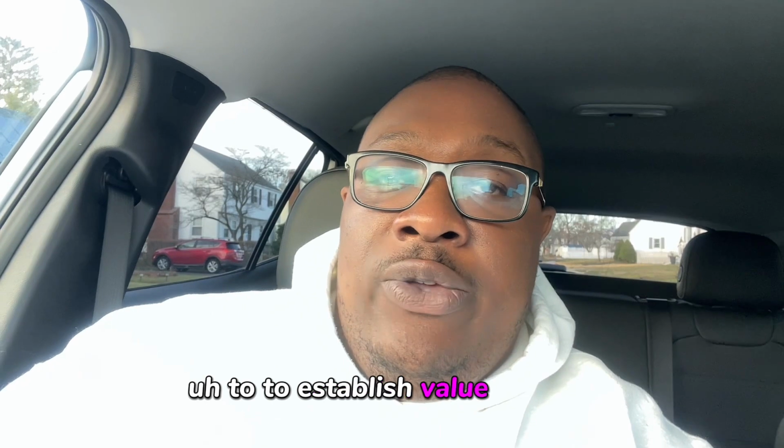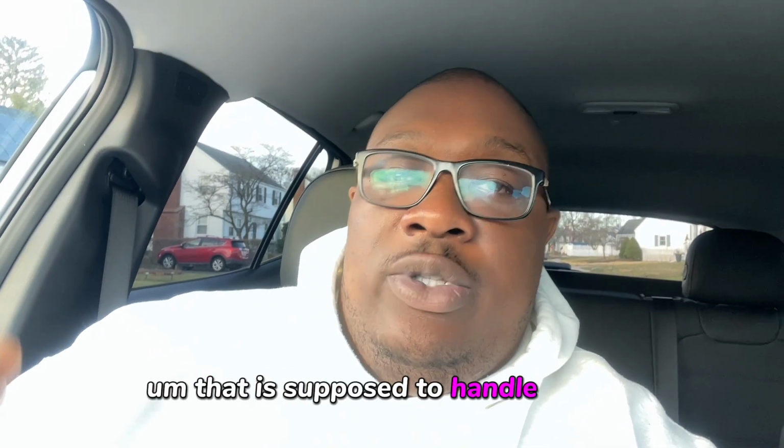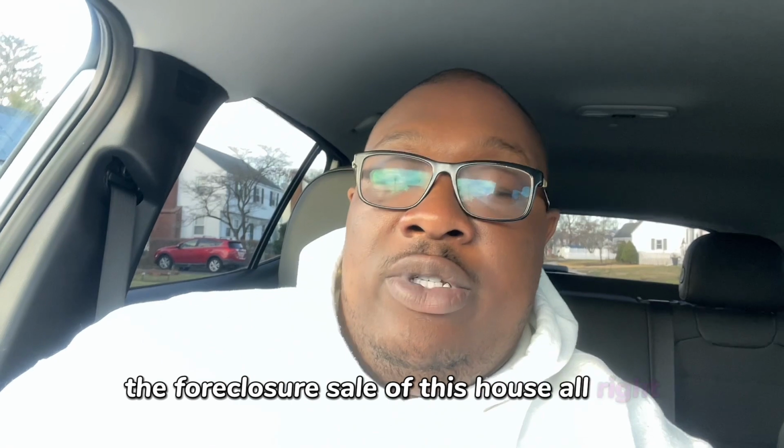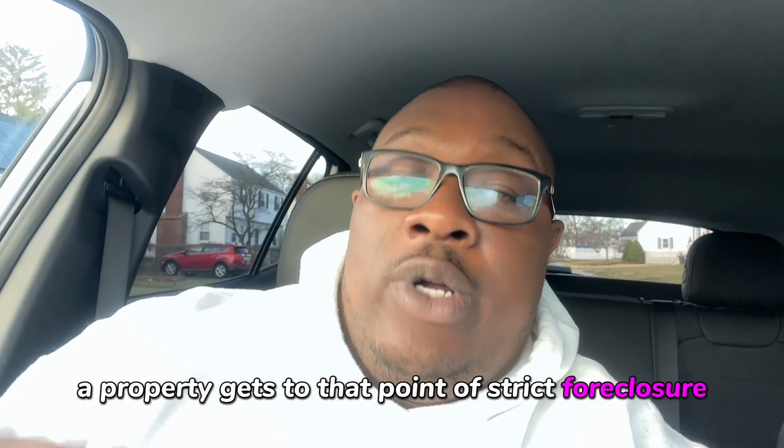The judge will send an appraiser out to the property to establish value. All right. And they will also assign a foreclosure committee, which is basically an attorney that is supposed to handle the foreclosure sale of this house. All right. Now, this is further down the line. This can take anywhere from like 3 to 6 months, maybe even longer, before a property gets to that point of strict foreclosure. All right.